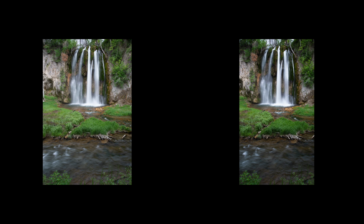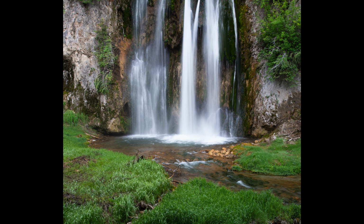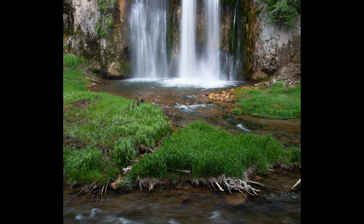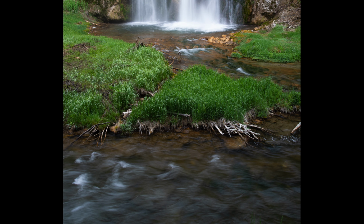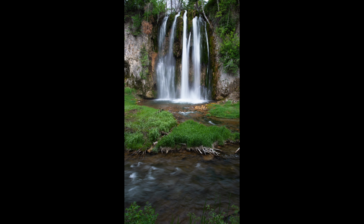I didn't do a lot here, just some dodging and burning. Took down some things that were blowing out a little bit too much that led to a little bit too much distraction of the eye. Also cropped the remainder of that birch tree out because that was just leading me out of the image.